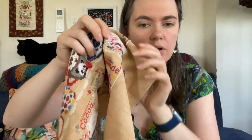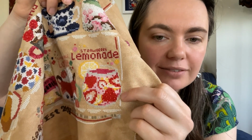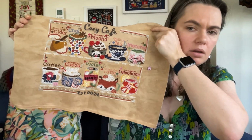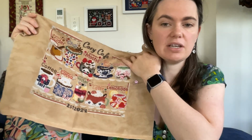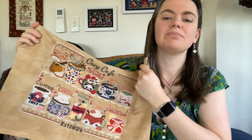I have started, here we go, strawberry lemonade, putting some beads on my strawberry. Isn't that cute? But I need to finish. I haven't done all the strawberries. And then I've got 3 other colors of beads. I think pretty much every cup except the coffee cup has some beads on it. Oh, and the chai. The chai doesn't either. So yeah, I have quite a bit of beading to do.